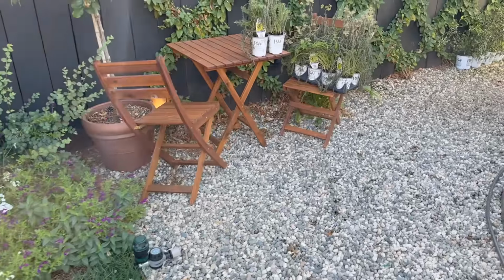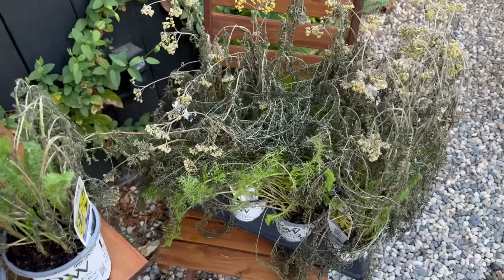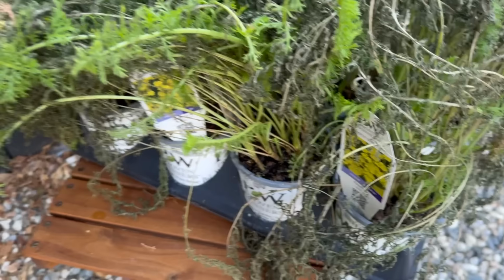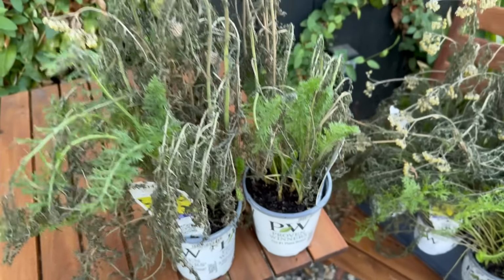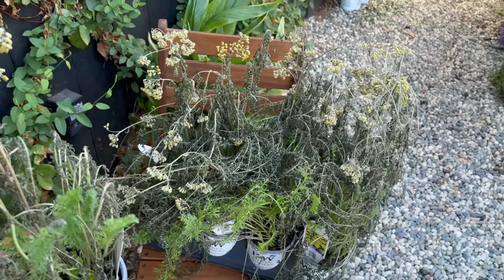And then I've got these yarrow right here. These are the Firefly yarrow, and clearly they're not happy. But you can see all of the new growth down low. All of them are totally fine. You can see new growth in there, so I know that they're still alive. They probably got hit with some heat or some cold in the truck. I think it was a refrigerated truck.